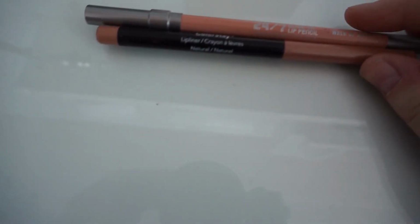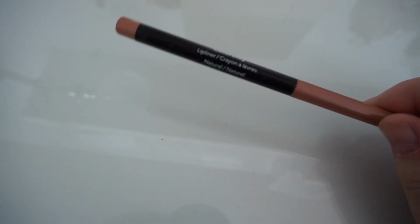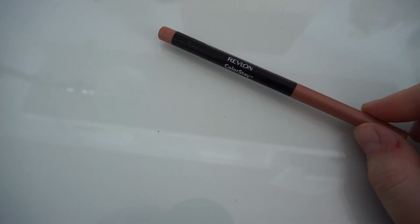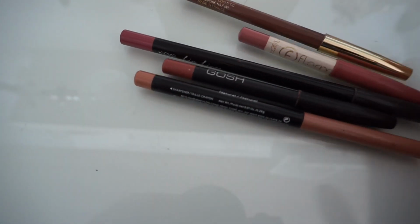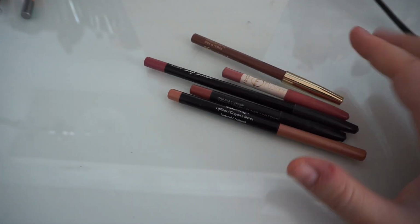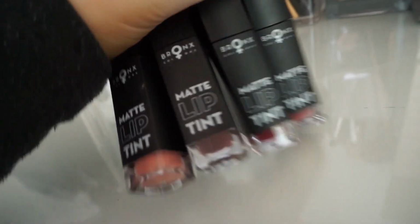And here I have my really light nude lip liners, which I really like the Walk of Shame one. This is the Revlon Color Stay lip liner in Natural, and I just never reach for it. It's just a little bit too sheer, not that pigmented. I'm just going to get rid of that one. So here we have five lip liners that I'm not going to keep, and I didn't get rid of that many, but it's better than nothing, so I don't have lip liners that I never use. So I'm going to get rid of these.